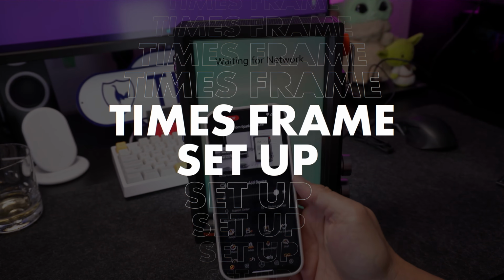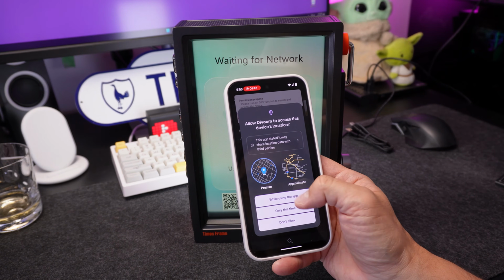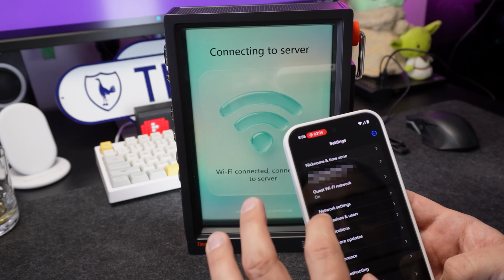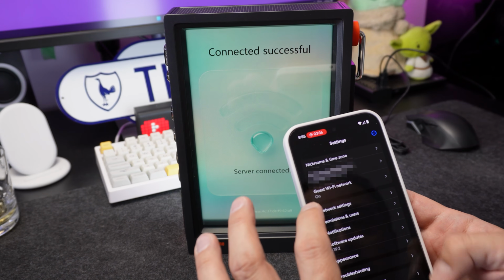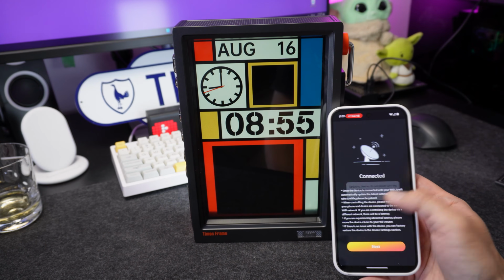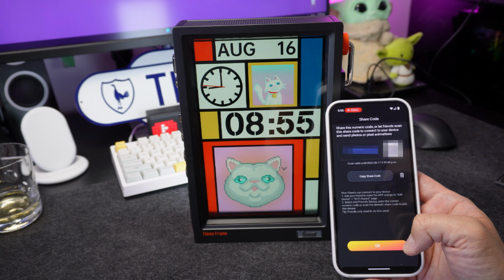Setup is managed through the official Divoom app. The app will search for the Bluetooth handshake to connect the Times Frame so you can connect it to your Wi-Fi network. Once online, you'll now be able to transfer photos and videos to the display, update the main images called clock faces, and display artwork you create for download from the Divoom community.